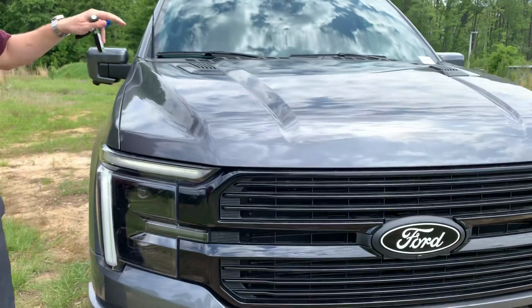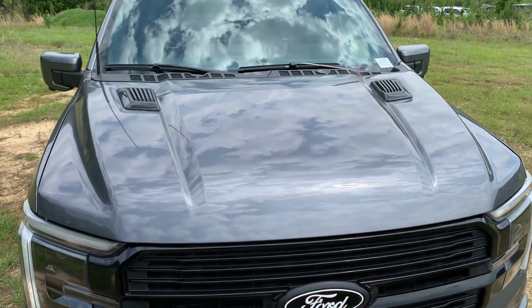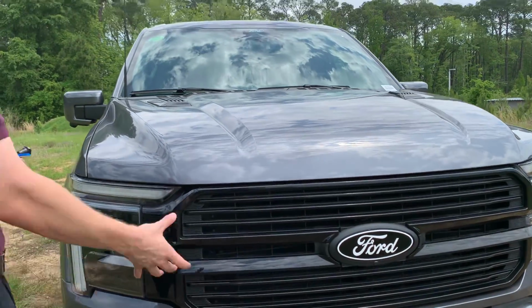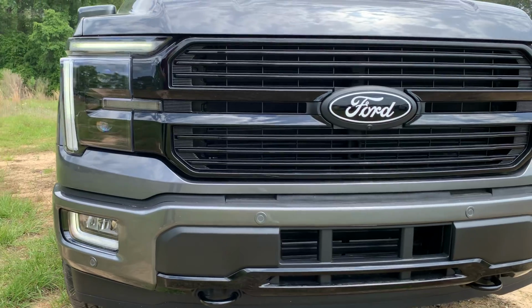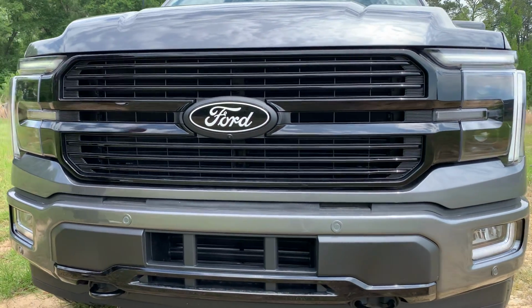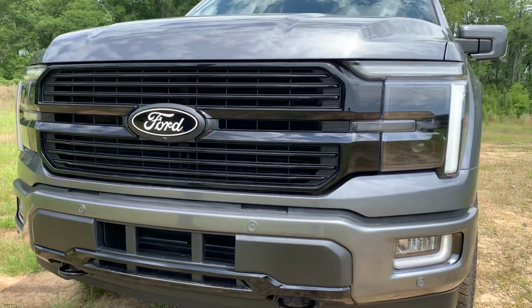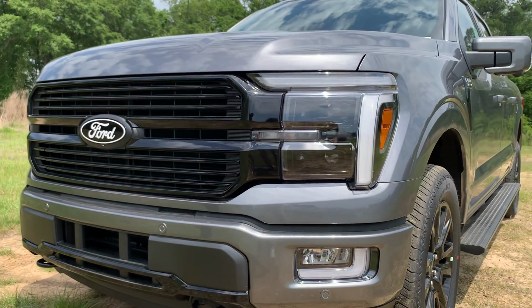Right up at the top are hood scoops. Not true air vents, but they are incredibly stylish. And they match that beautiful gloss black front fascia that you only get with the Ford F-150 Platinum. We also have our signature bigger than ever wraparound LED lights. And it's really kind of subtle, but they've perforated that light bar, I think, to make them even brighter.